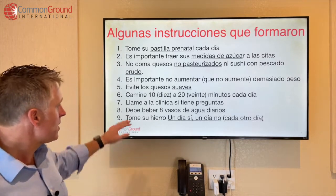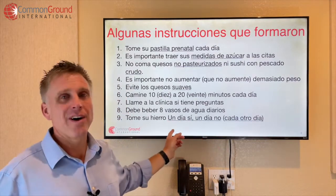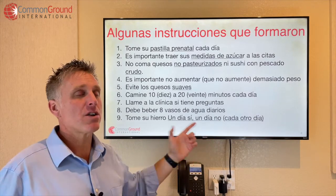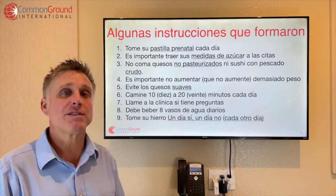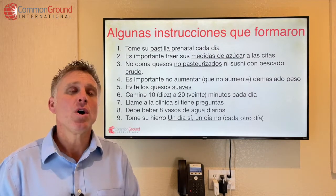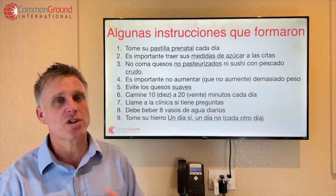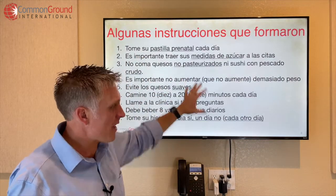Tome, take. Tome su hierro un día sí, un día no. So literally this means one day yes, one day no. But it's a very close equivalent to every other day. Now there's another way to say it too. Cada otro día is another way to say every other day in Español. All right, bien.